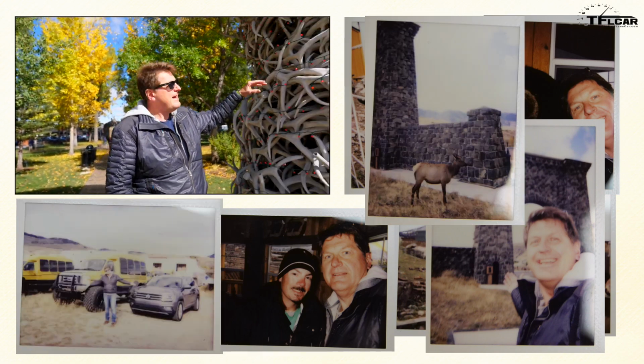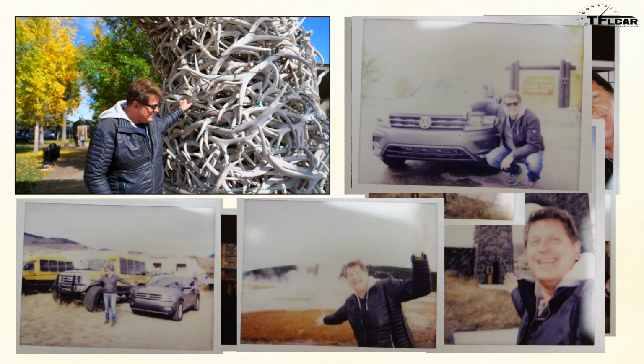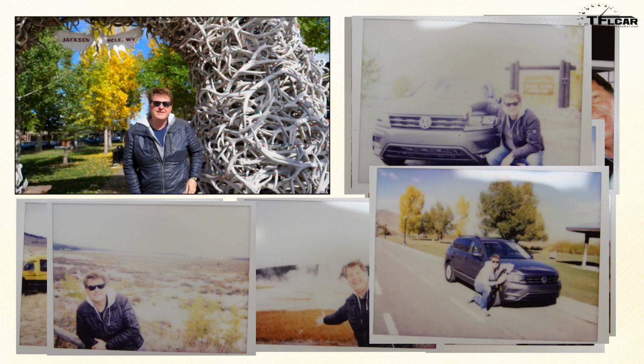Man, that is a lot of elk horns. This is kind of the iconic arch that Jackson Hole is known for.